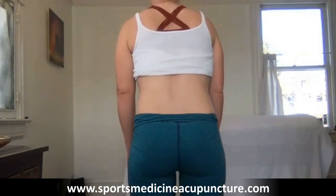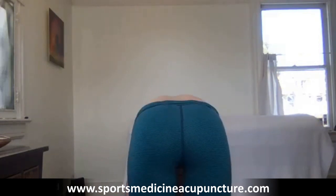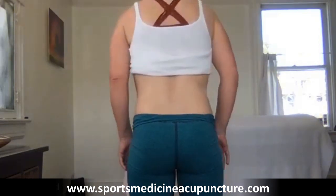Do you agree? Sorry, I was looking at psoas there. What did you say? The back. That's what I'm saying. The right side was coming back. Yeah.